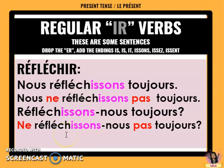And finally, we have the negative interrogative. So we have the ne before the verb réfléchissons and the pas after the pronoun or subject. So we get ne réfléchissons-nous pas toujours? Don't we or do we not always think?